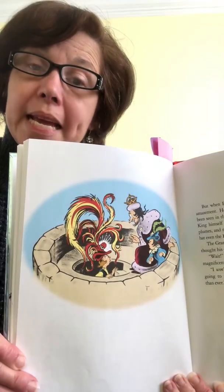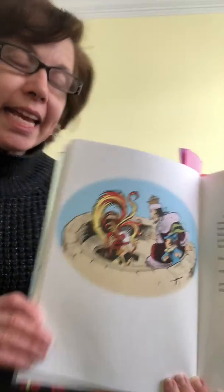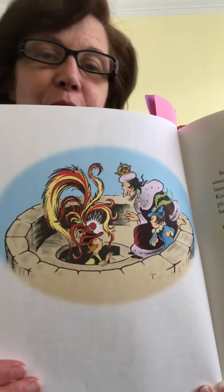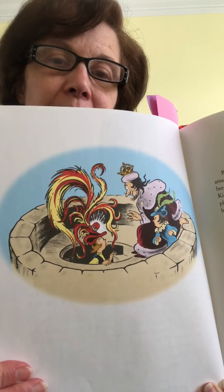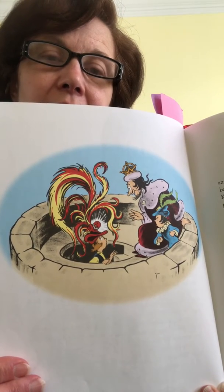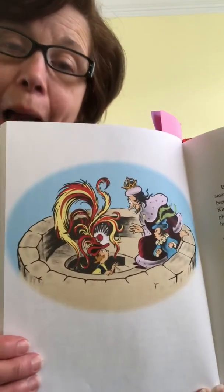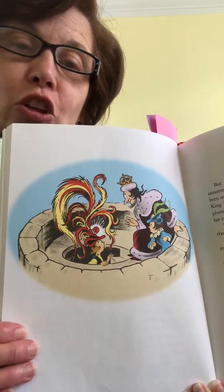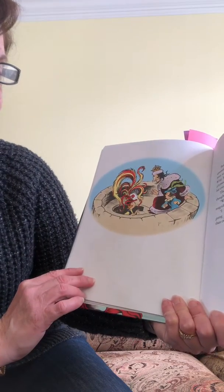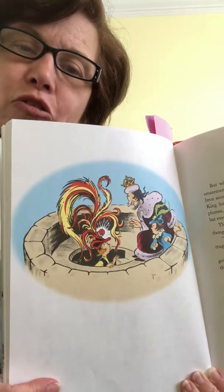Look at that amazing hat that Bartholomew's wearing. Look at the king. Do you see his face? How does he feel? Turn and tell someone how the king feels. Yes, he looks surprised, but he's also happy. He's overjoyed. And look at Grand Duke Wilfrid. How does he look? You're right, he looks angry.